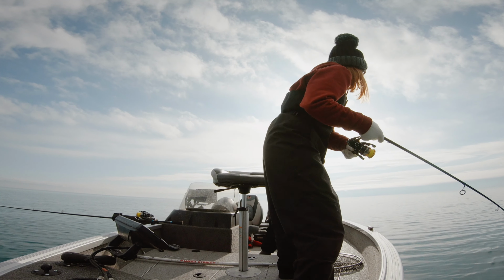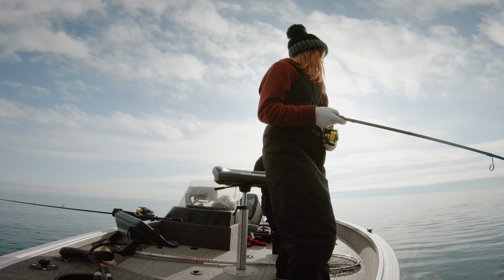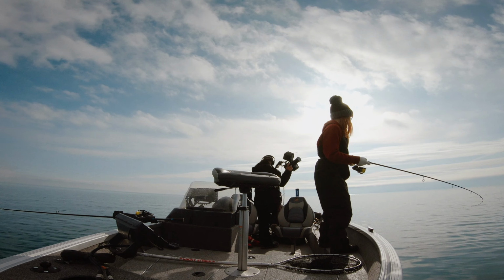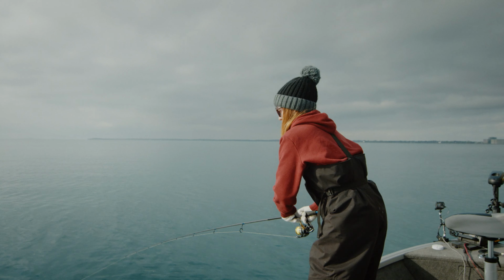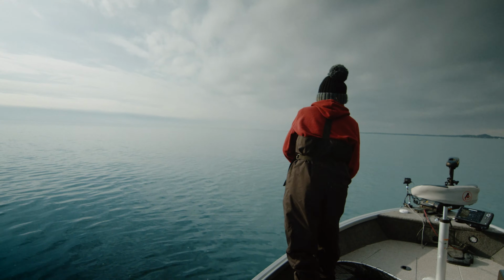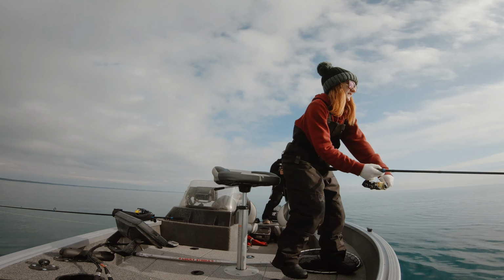Oh my, this guy feels like he's got a little bit of weight to him. Oh my, he's out far. He looks pretty big. He jumped way out there. When you're smallie fishing, you never have too much line out. Oh, he feels heavy, man.